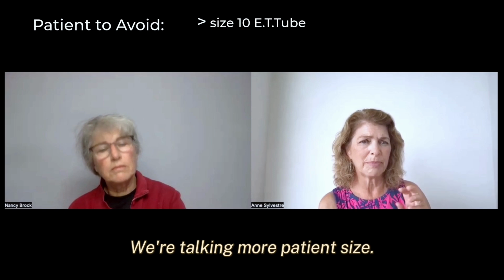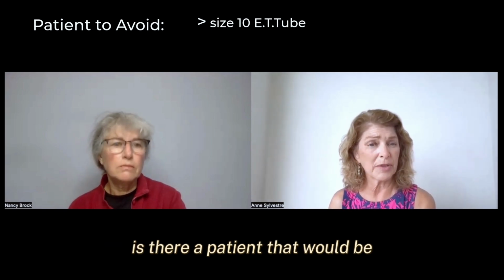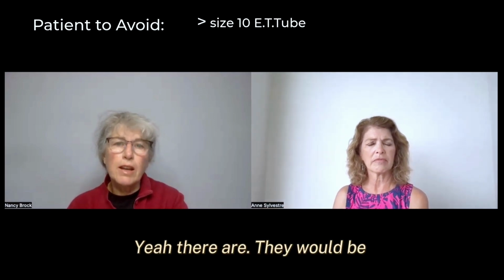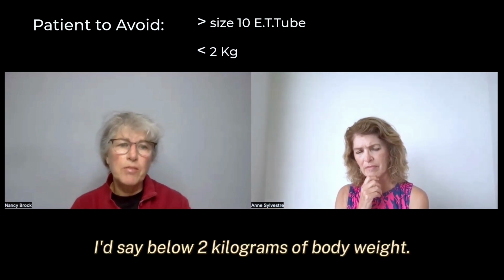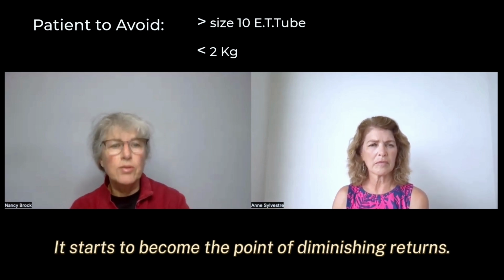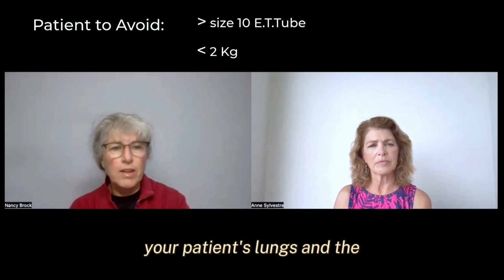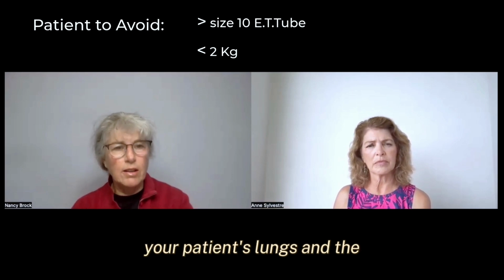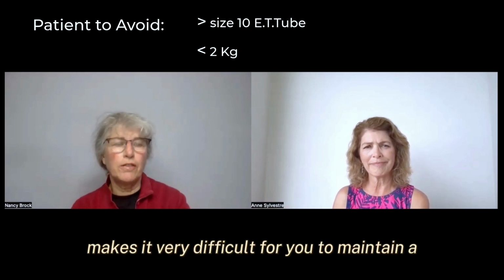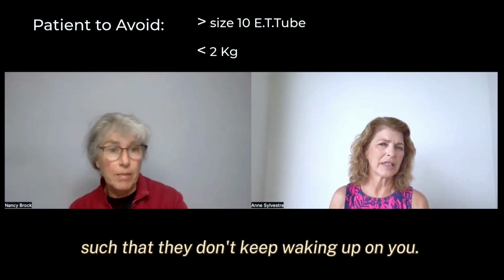We're talking more about patient size. On the other side of the scale, is there a patient that would be too small for this system? Yeah, there would be. I'd say below 2 kilograms of body weight becomes the point of diminishing returns. There's just too much of a difference between your patient's lungs and the volume of your breathing circuit, and so it makes it very difficult for you to maintain a steady plane of anesthesia such that they don't keep waking up on you.